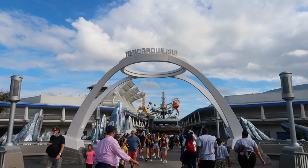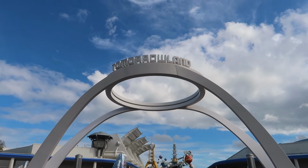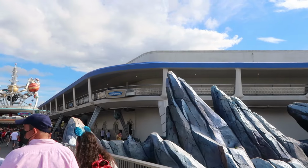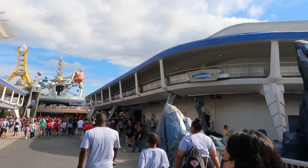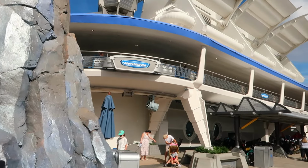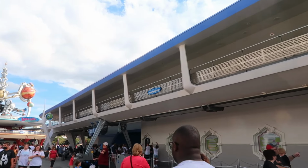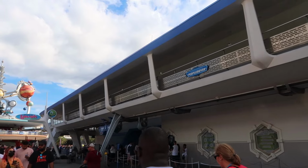Now heading into Tomorrowland. There's the old people mover up there. If you're feeling a bit tired and you want to rest your feet, just get on that ride and it just goes around the block. If you want to rest up for a few minutes, just take it easy and rest your feet for a while, get on the old people mover. Just a nice, gentle, relaxing little ride that goes around the future world, Tomorrowland.